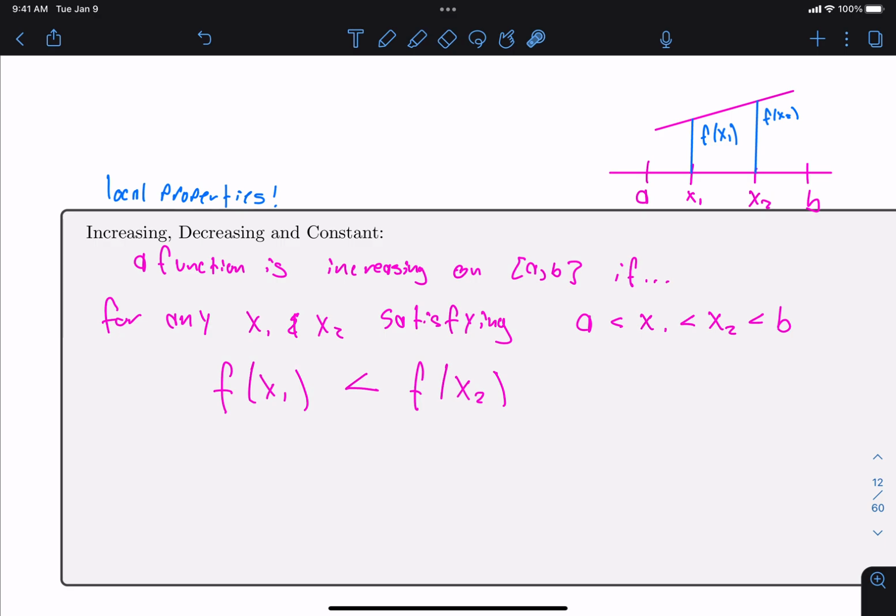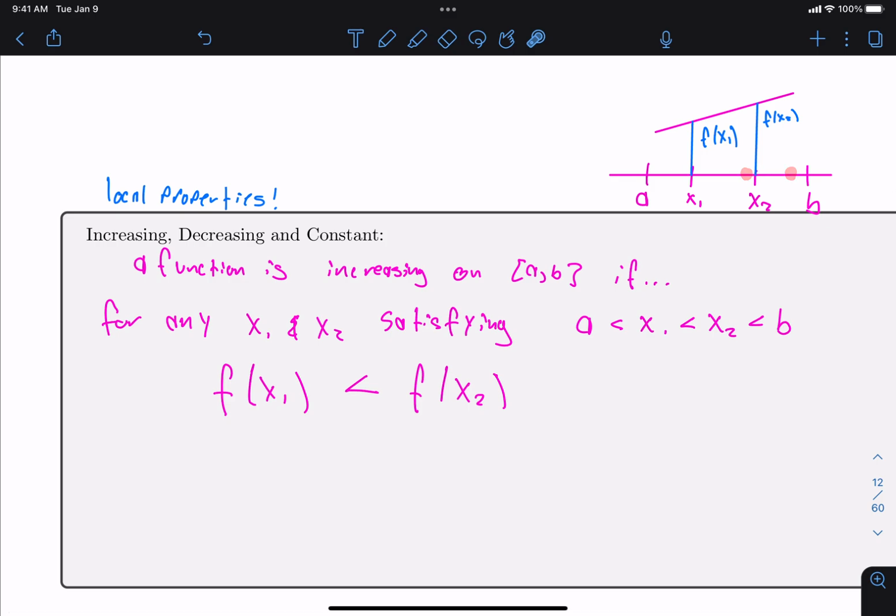So this is some sort of fancy mathematical language, but it's very rigorous, okay? Because what this language allows is, you can take any two points, x1 and x2. It doesn't have to just be these ones. We could take x1 here and x2 here, or we could take x1 here and x2 here. The only thing they have to satisfy is that the two points are inside the interval and one of them is to the left of the other, so we know which one is which. And then the function's increasing on the interval if this is true for every single pair of points inside of it, okay?